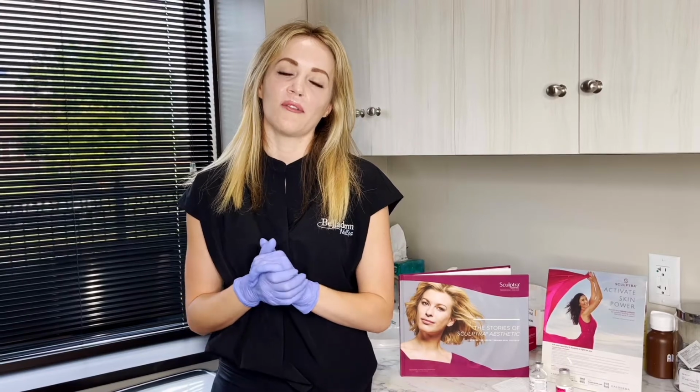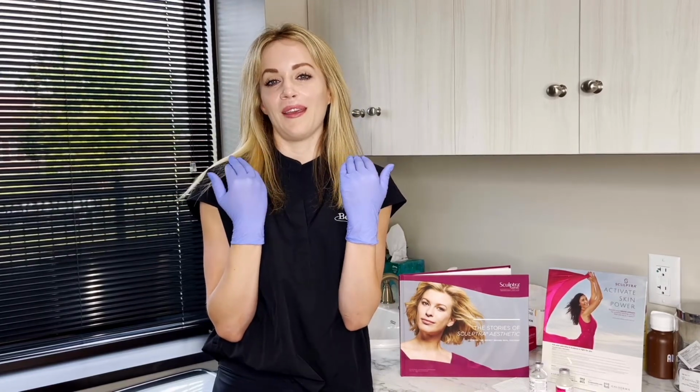Sculptra was first introduced in 2009. It was discovered because it was being used for HIV patients for the lipoatrophy that they would experience from their disease. They had such amazing results in restoring the fullness for these patients that they decided to move it into the cosmetic world.